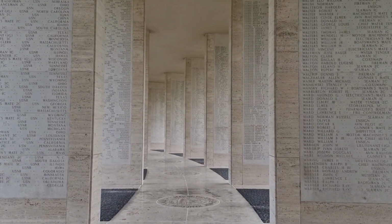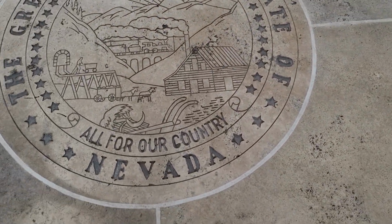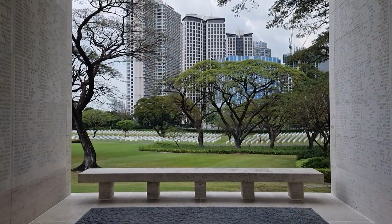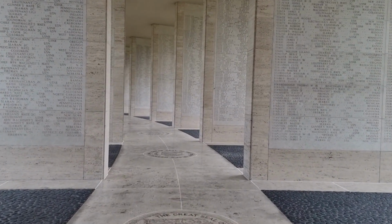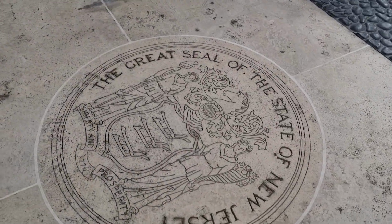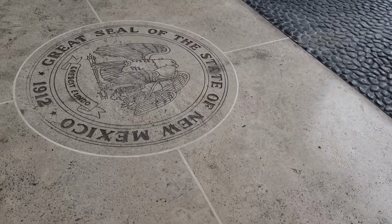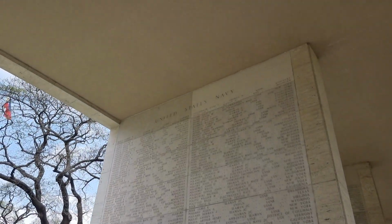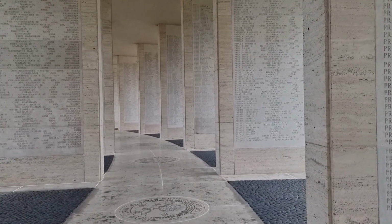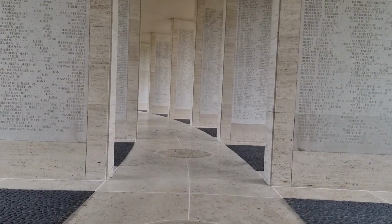Look at this, guys. And even on the floor, you can see the engravings. It says the Great Seal of the State of Nevada. Wow. I'm just gonna keep walking around just to show you everything, guys. Right here we have the Great Seal of the State of New Jersey. So it's all different states by the looks of it. We have New Mexico right here. More Medal of Honor. Wow, what a place. United States Navy. That's crazy. All right, let's keep walking around. Let's see what's happening here.